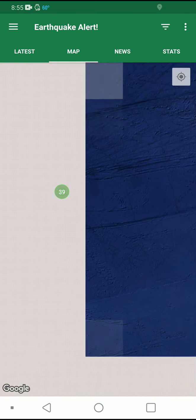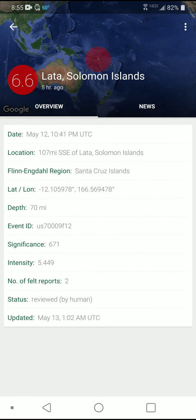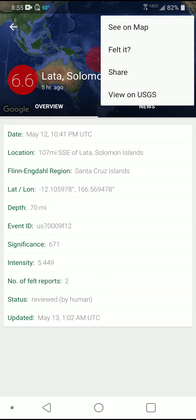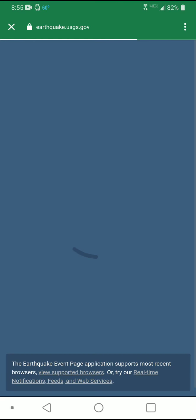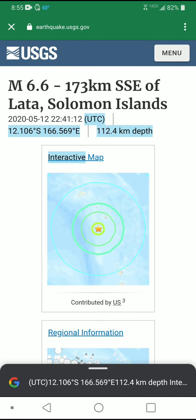Instead, so yeah, a lot of Solomon Islands here. Let's open USGS. Magnitude 6.6, 173 kilometers south southeast of Lata, Solomon Islands. All right, I think we should be able to pull this up on Google Earth.